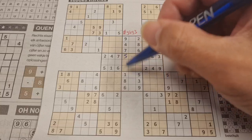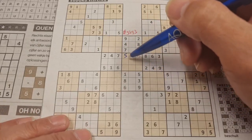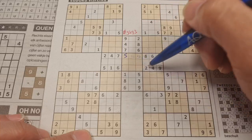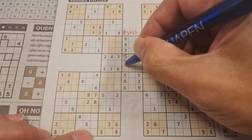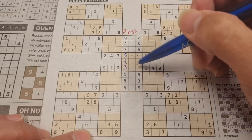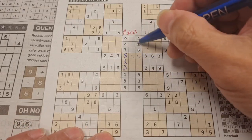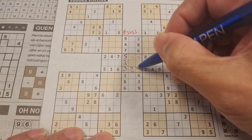Two numbers left in this column. 2 is missing, and the 3 is missing. We have a 2 here, so no 2 there. 2 should be here, 3 goes there. Two numbers left in this row. We have an 8 in this column, no 8 there. 8 should be here, and a 7 goes there.